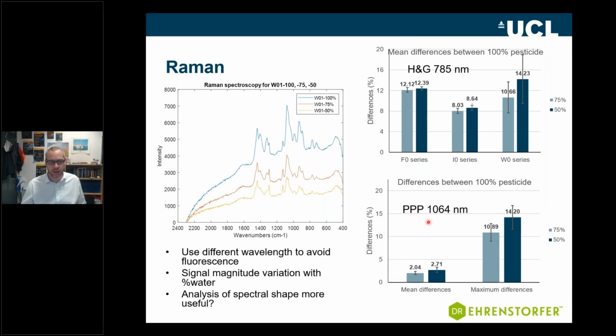But for the plant protection products, they were quite strongly coloured, and that meant that we needed to operate at a slightly larger wavelength, which is non-standard, but nonetheless is an accepted laser wavelength to use. And again, you can see that there's some variation here, mainly in terms of the magnitude of the signal with respect to increasing water content. The one thing here, though, is that perhaps doing some deeper analysis of the spectral shape, so relative changes in peak positions or shapes or magnitudes, might give you greater discrimination still.